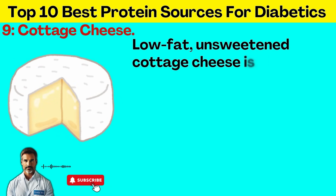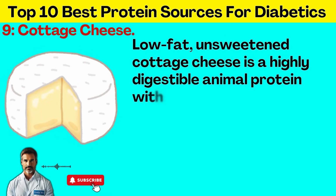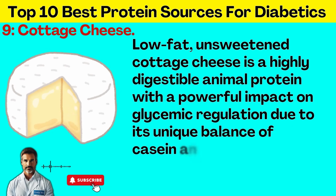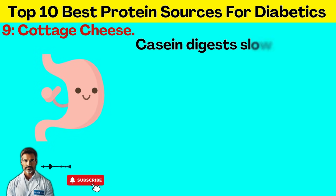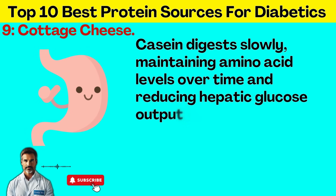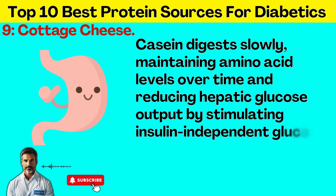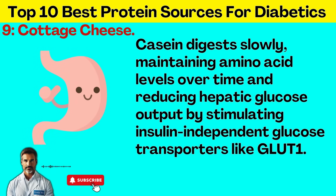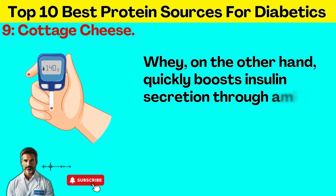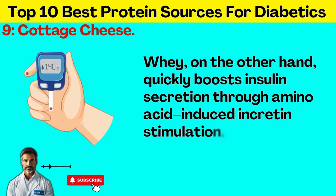Low-fat, unsweetened cottage cheese is a highly digestible animal protein with a powerful impact on glycemic regulation due to its unique balance of casein and whey. Casein digests slowly, maintaining amino acid levels over time and reducing hepatic glucose output by stimulating insulin-independent glucose transporters like GLUT1. Whey, on the other hand, quickly boosts insulin secretion through amino acid-induced incretin stimulation.